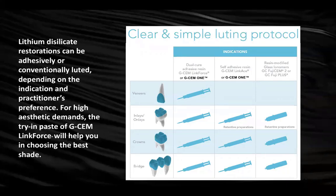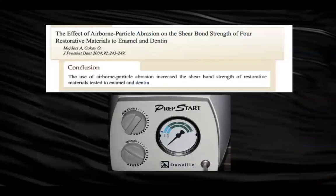But with veneers, I feel more comfortable having some control over things. I tried bonding a case with just GCEM ONE that did not work well, and I had to pivot very quickly on that case. So I like to take my time and insert things.